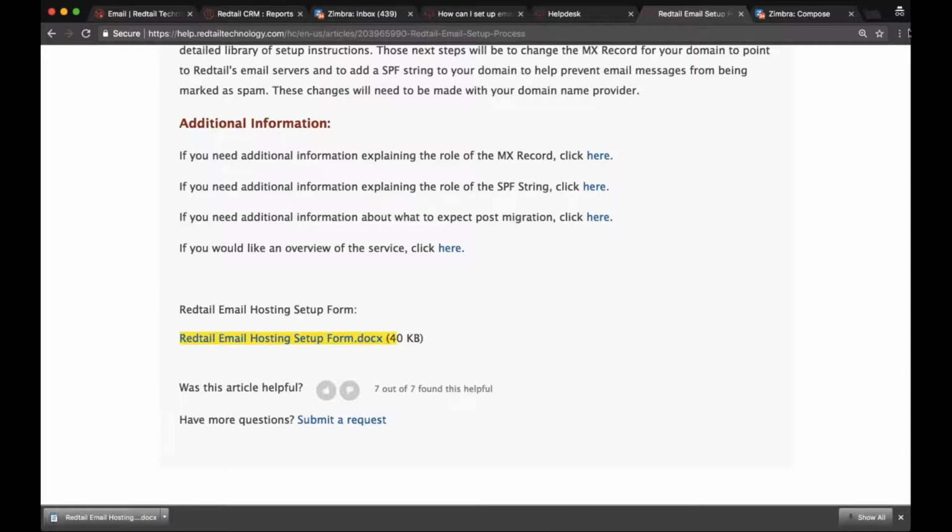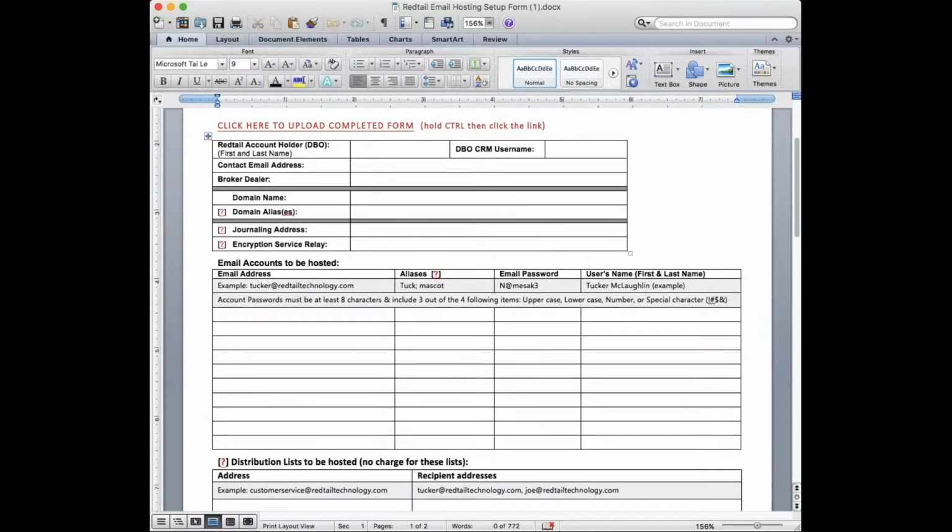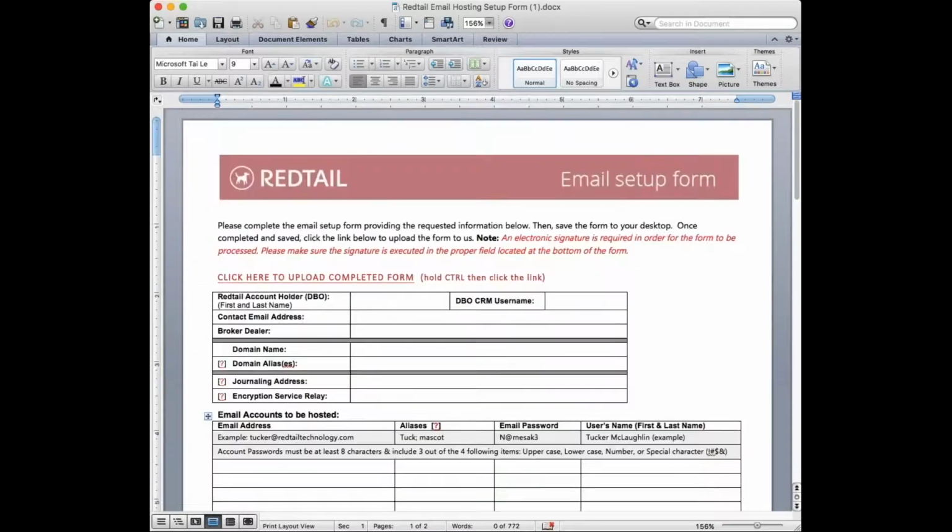And if you download that, we're going to go ahead and open it here. It looks kind of similar to the previous form, but you'll notice this one does say it's for hosting. So we do have this one that we would want to go ahead and set up. And same exact process here. You're going to want to click here once the form is completed. So your first step is to download the form. Second step is to complete the form. And your third step is to click on this link so you can upload that form and we can get that email set up going.